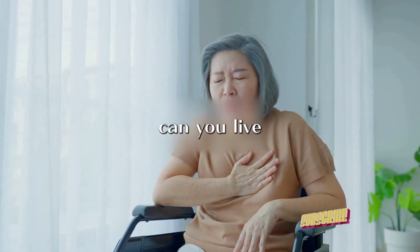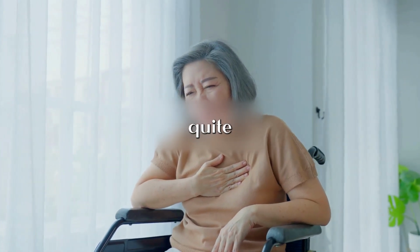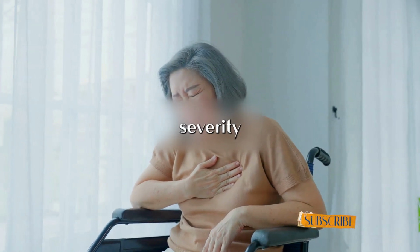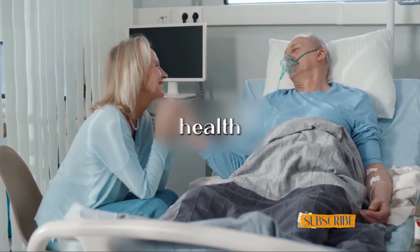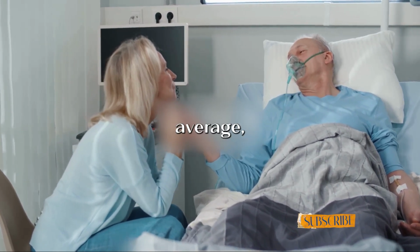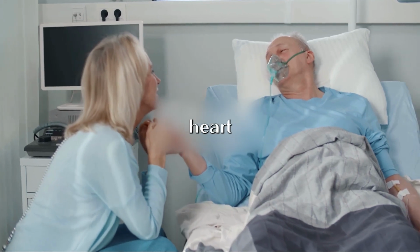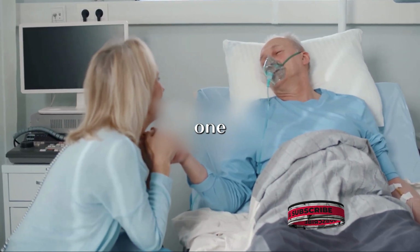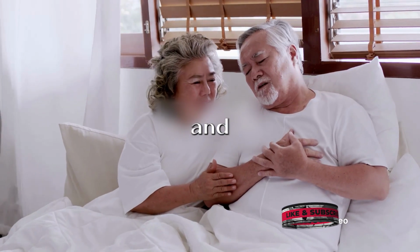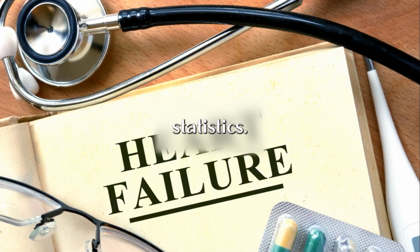How long can you live with congestive heart failure is another question we hear quite often. The survival rates can vary widely depending on the severity of the condition, underlying health issues, and how well the condition is managed. On average, about 55 to 65% of people with end-stage heart failure survive after 1 year. However, every individual's journey is unique, and advancements in medical treatments continue to improve these statistics.